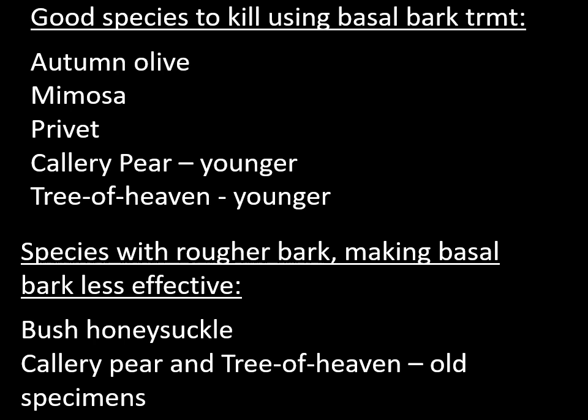You can use basal bark treatment for autumn olive, mimosa, privet, young Callery pear, or young tree of heaven. Woody stems with rough bark don't work as well, including bush honeysuckle and most larger trees.